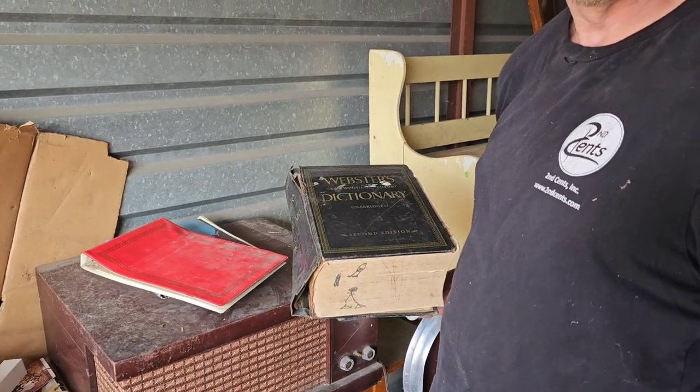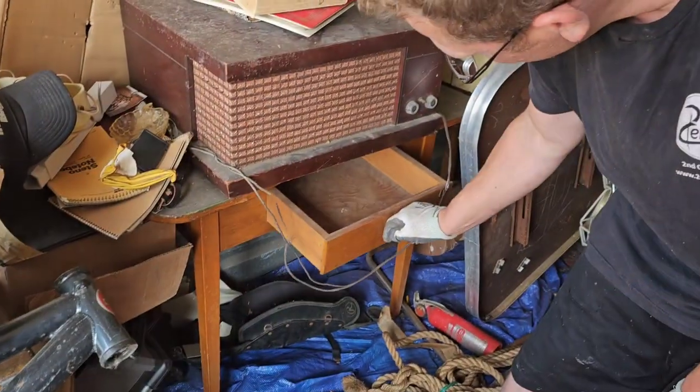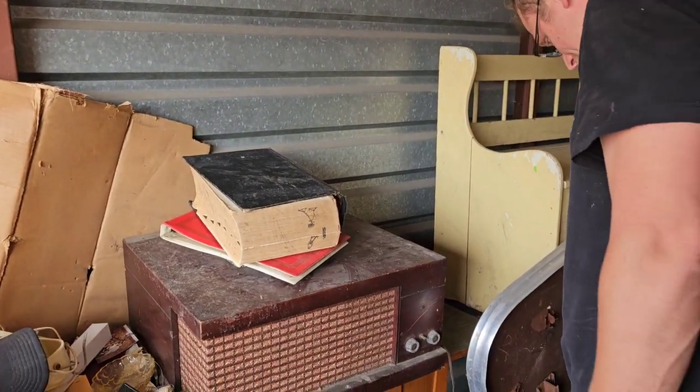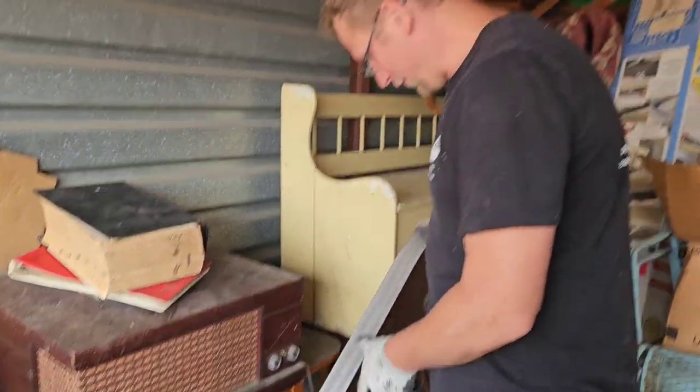You know what this is for? No. You know when they say they're going to throw the book at you? You know, that thing's funny. The only dictionary I need is about a quarter of that thickness. I would say less than that. Anyways, moving on.